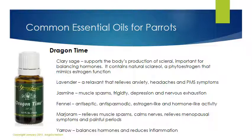Hormones are normal. Hormones are natural. They may be annoying. They may be a pain in the butt. They may be hard to deal with. Okay? But it's not going to get rid of them. So, do be aware of that.